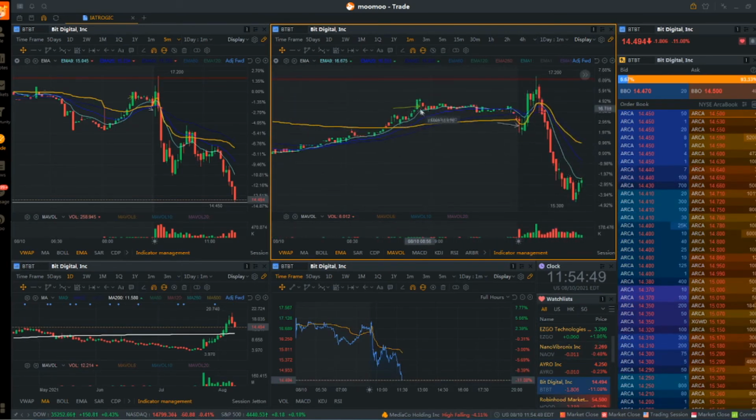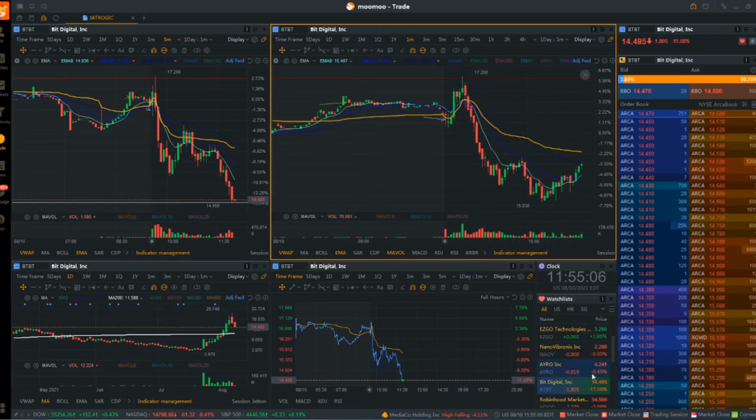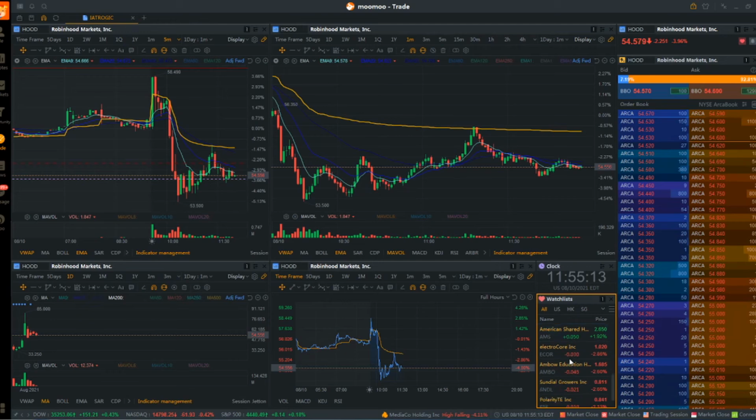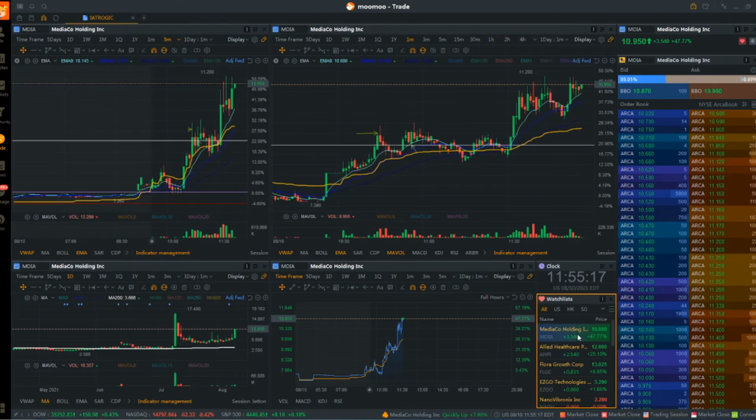BTBT, same thing. Added here, was waiting for open pop. However, when it was going down, I got out here just to be safe, thinking it could be going down that much. However, it chose to pop and hit, gap and go. So hope that I did not trade it. And basically all my other swings are doing pretty okay, I would say. Small recovery, but yeah, that's all for today's day recap.